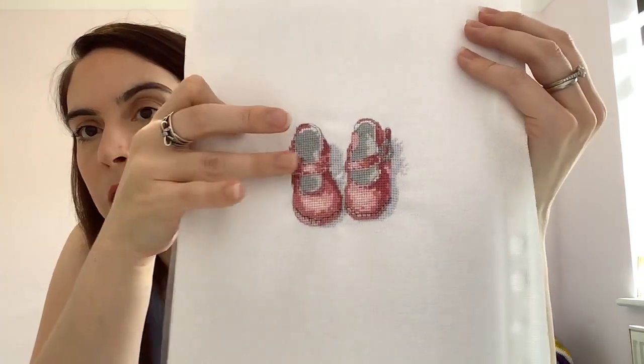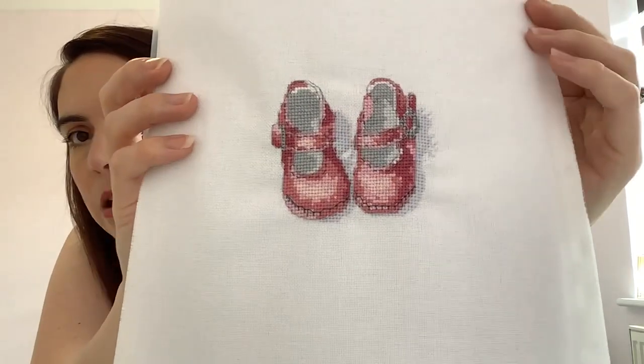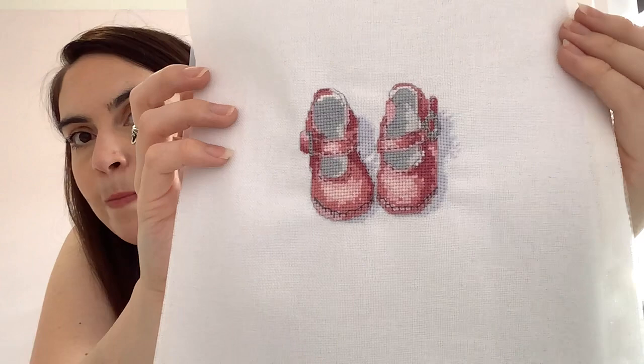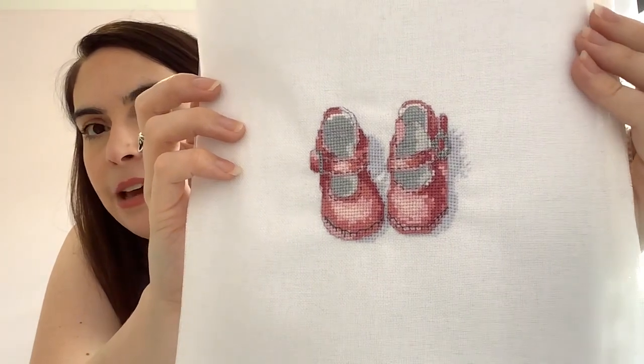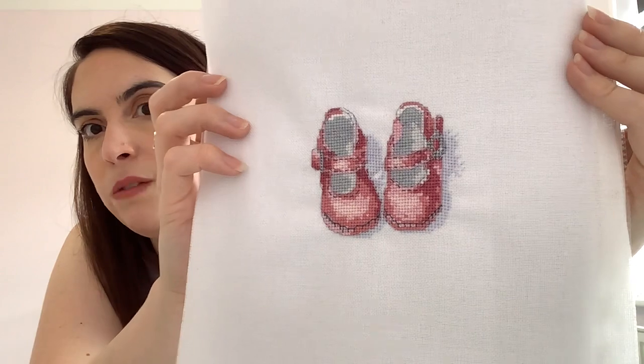It's got some Light Effects DMC in there. I really like it. I think they're so cute. And I'm hoping Mum's really going to appreciate a handmade gift. So this is stitched on 32 count white evenweave.